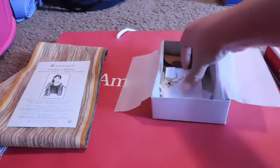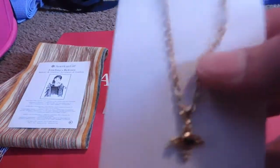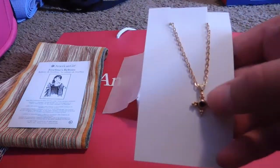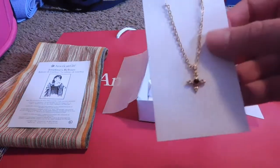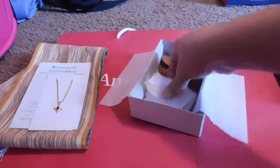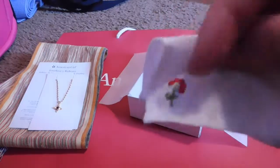Next we have her little necklace. It's gold and it looks like this, and it has this little black circular gem or charm in the center, which is very beautiful. She also has this little handkerchief with a flower in the corner.